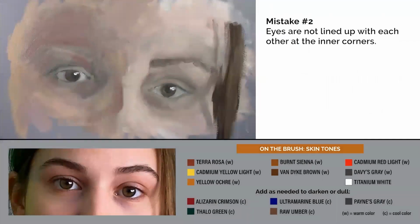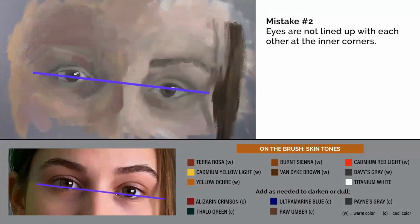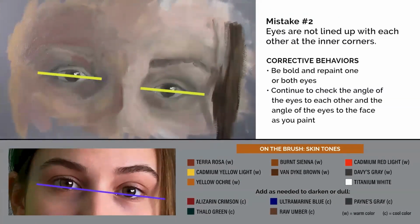Mistake number 2, the eyes are not lined up in this case with each other at the inner corners. This is a misalignment problem. Now, it doesn't look so extreme when you look at it right now, but if we start this demonstration, you can see if I draw a line across the eyes that the left eye corner is lower than the right, which you see on our model, the inner corners of the eyes are lined up with each other.